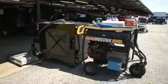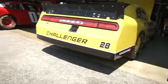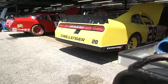Just past the 01 of Landon Castle, here is the number 28 machine of J.J. Yeley.